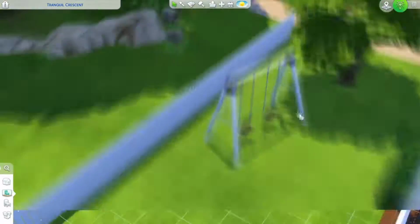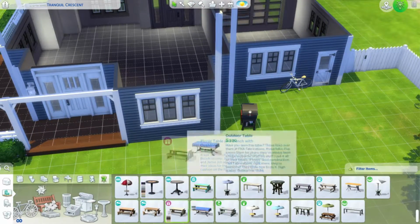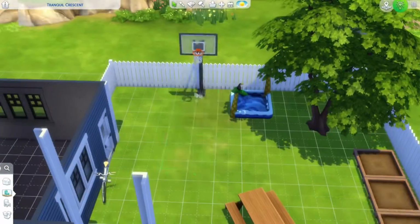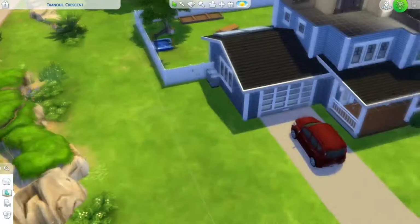It was a mess. It was a complete mess. And also it's because I usually do open floor plans, right? If you watch a lot of my speed builds, you know that I love open floor plans.